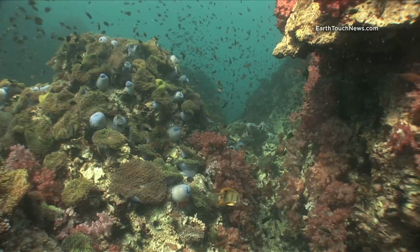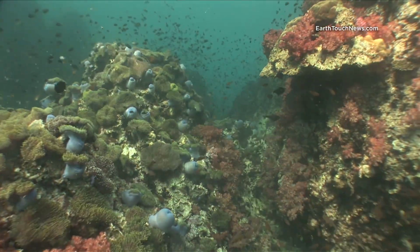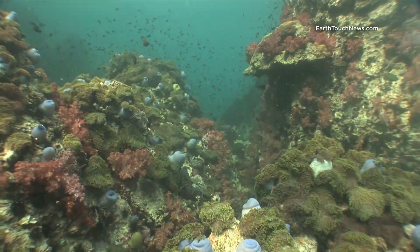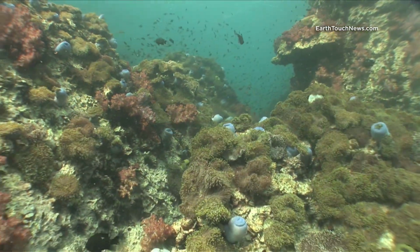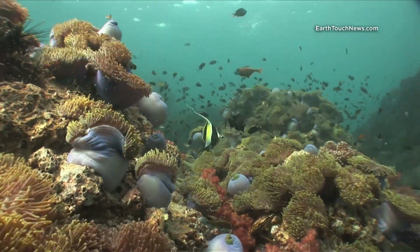It's an enormous pinnacle that rises from about 30 metres to within 5 metres of the surface, and it's covered in all different kinds of anemones. It's actually this reef that caused the sinking of the nearby King Cruiser wreck. There's a large car ferry that ran into the reef en route between Phi Phi and Phuket.